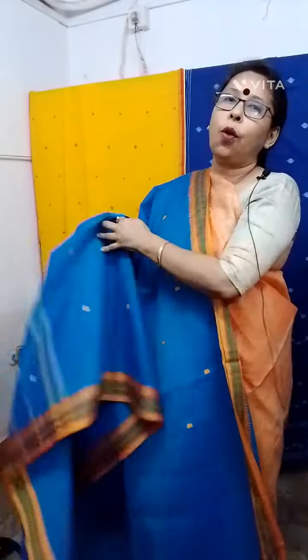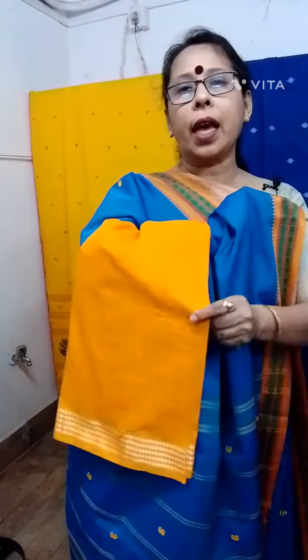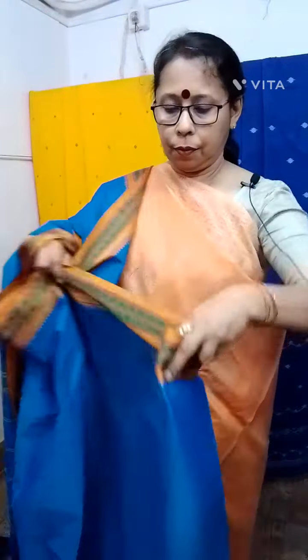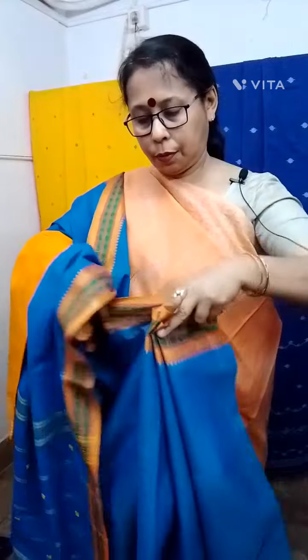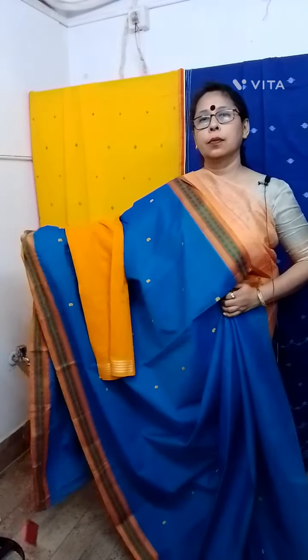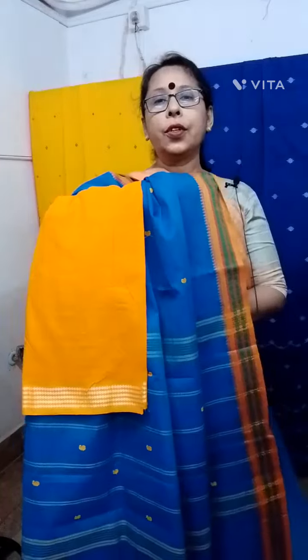Next one is a blue with mustard yellow. The design is the same, but the colors of the South cotton sarees are really very beautiful. Though the length of this saree is 6.2 meters, 1.5 to 2 meters, if you want, you can cut the blouse piece and make it. Otherwise, you can have this blouse piece with the saree and make it a contrast blouse piece. Price is same, all the price of this section are 1750 with running blouse piece and an additional Orissa weave blouse piece.